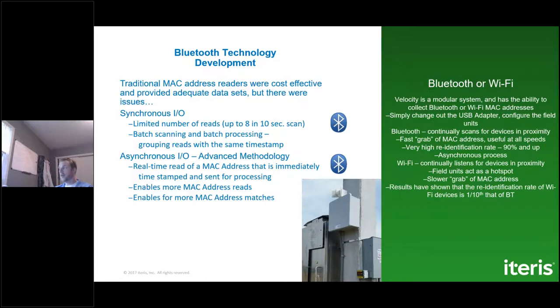And this is especially problematic because the system requires matches to make these calculations. If a MAC is missed on either side of a segment, that vehicle is completely left out of your data set. By introducing asynchronous I/O, Iteris unlocked the ability for real-time MAC address reads that are continuously timestamped and sent for processing. This eliminated the binning of captures and allowed for a constant stream of highly accurate captures and matches.